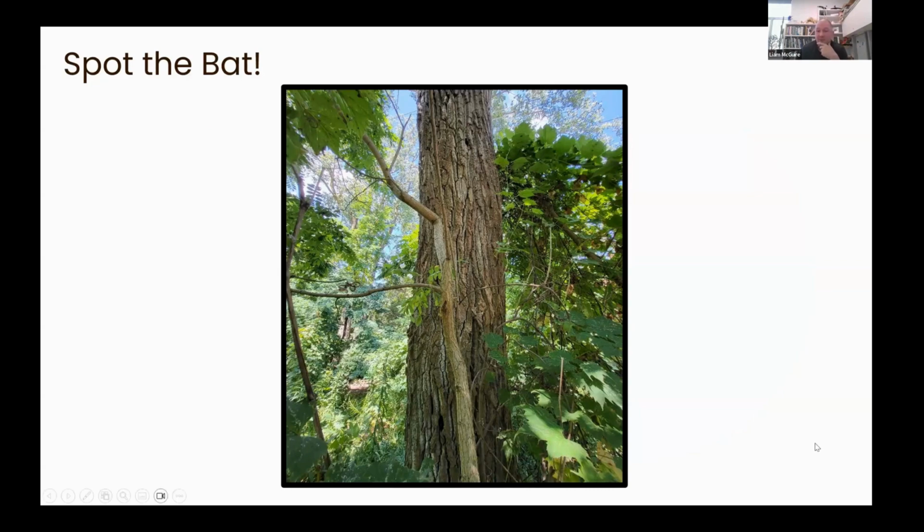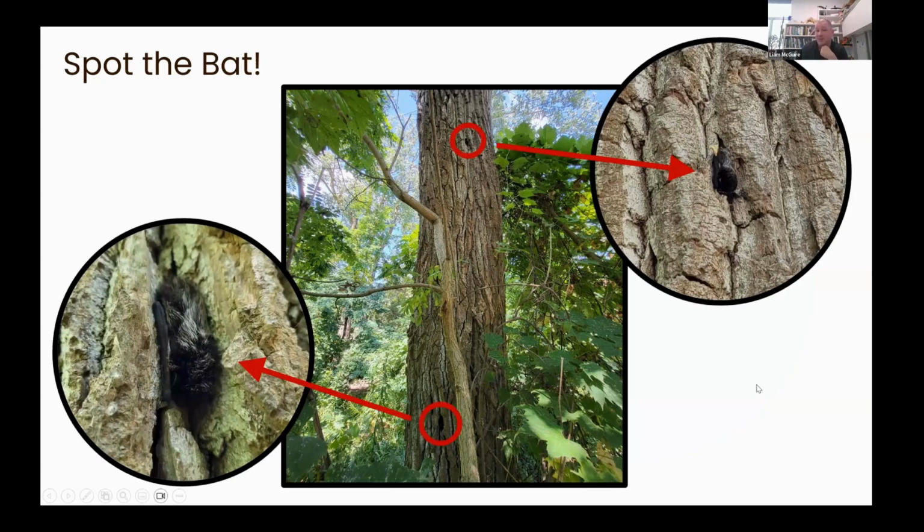If you said the upper half of the tree, you were right. But if you said the lower half of the tree, you were also right. In this case, Beatrice got to the tree, found a bat, but that bat didn't have a radio transmitter, and then found the bat with the transmitter. So this was actually a bonus bat.